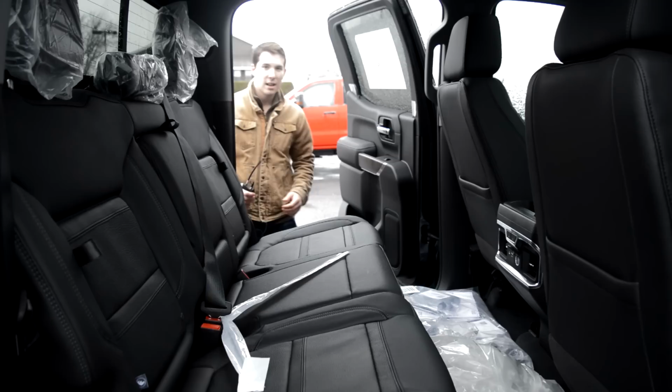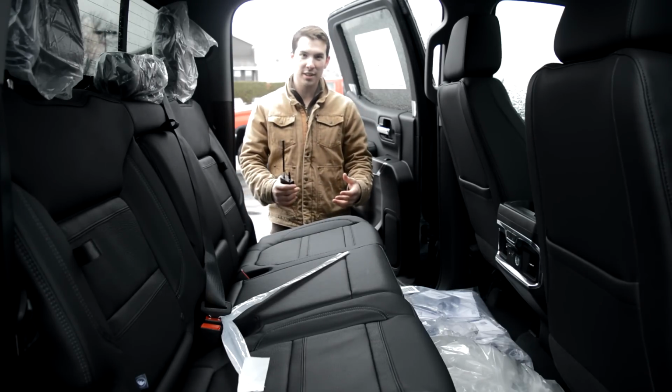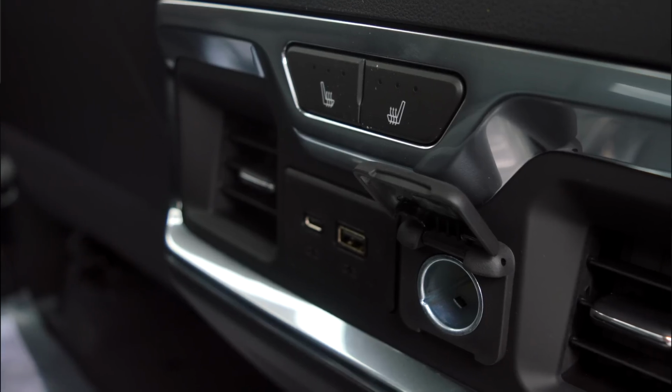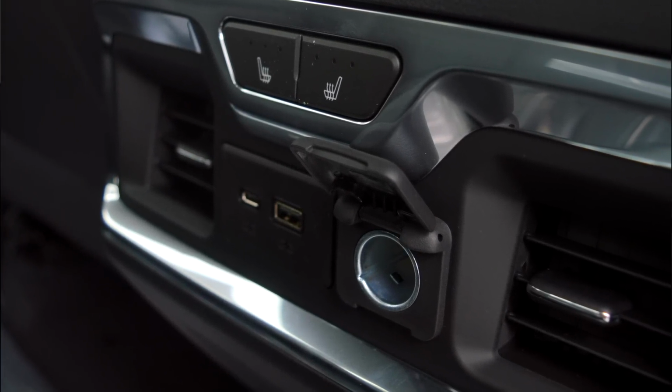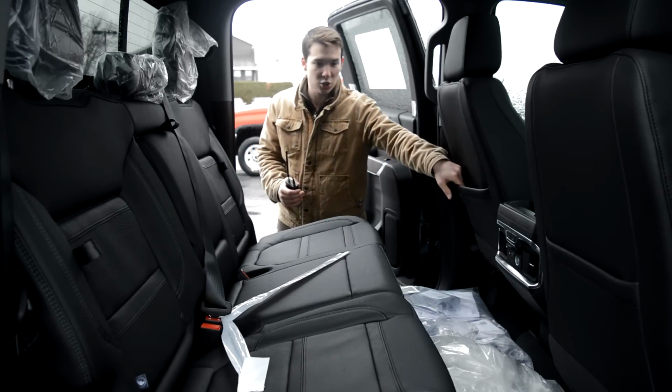Let's move to the back. Now moving on to the actual back seats of the truck, this is just as luxurious as the front. You do get a lot of great features back here. You're gonna have your little AC vents back here, heated seats, another USB-C and USB, as well as another 12-volt outlet. You're gonna have 2 cup holders right there and some backseat storage.